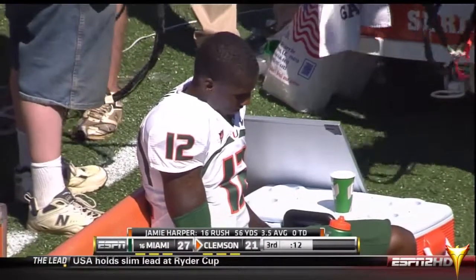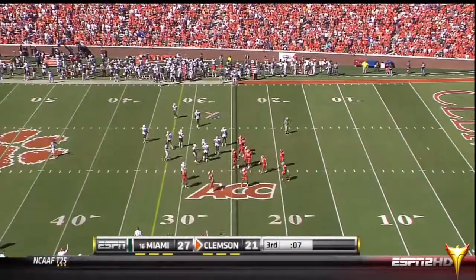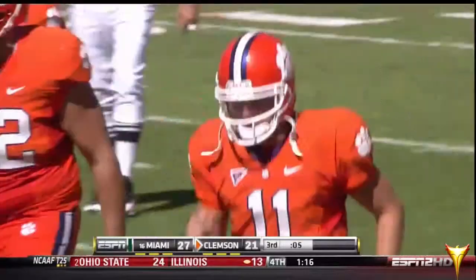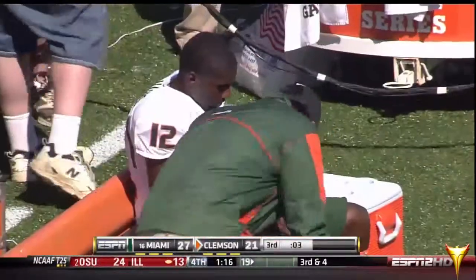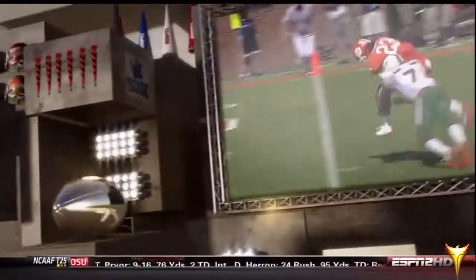Let's see if the screen game, they had some success with wide receiver screens on the last series where they're able to move the football. Let's see if that comes into play in the fourth quarter. To the fourth quarter we go on homecoming at Clemson. Miami on the road leading by 6.